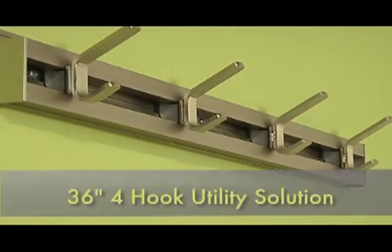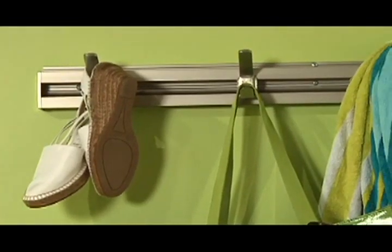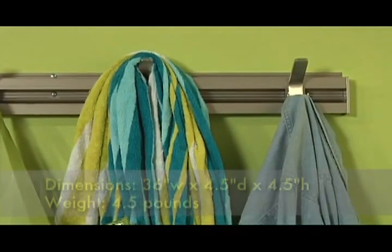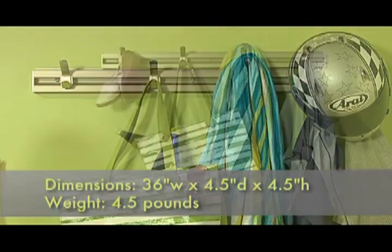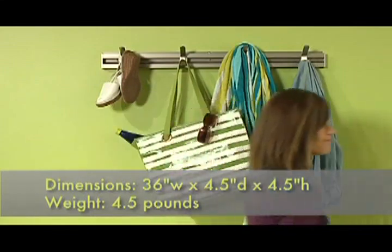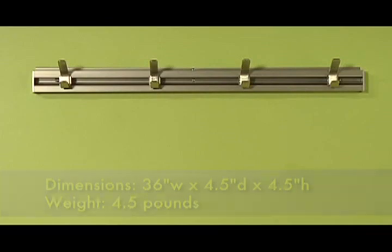This is the 36-inch four-hook utility solution that will make any entryway, mudroom, or utility closet instantly clutter-free. The heavy-duty hooks click securely anywhere into the rail for unlimited flexibility, perfect for heavy backpacks, sports equipment, coats, or shopping totes, or use several together to meet the needs of the entire family. Easy one-step do-it-yourself installation mounts into any wall.